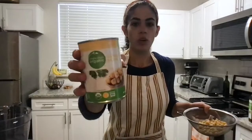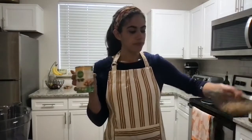So chickpeas or garbanzo beans, and I just use them from a can. For this falafel recipe, you just use canned chickpeas. I already have them from the can. I poured them into a colander and they are rinsed and drained. That's the only thing with canned beans, is you do want to give them a good rinse.